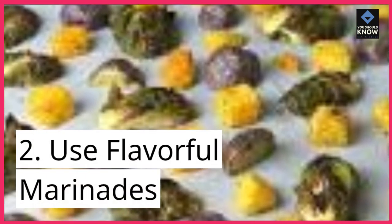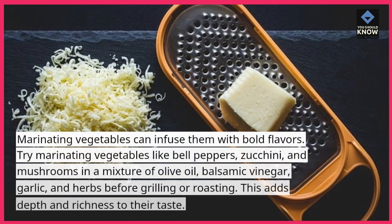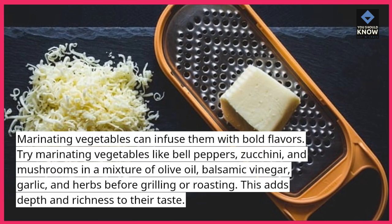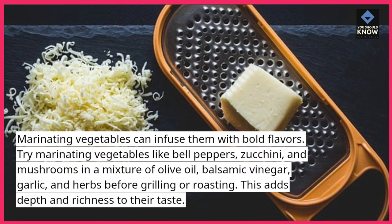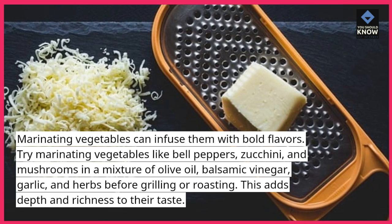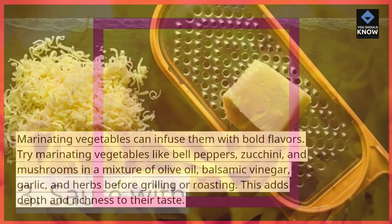2. Use flavorful marinades. Marinating vegetables can infuse them with bold flavors. Try marinating vegetables like bell peppers, zucchini, and mushrooms in a mixture of olive oil, balsamic vinegar, garlic, and herbs before grilling or roasting. This adds depth and richness to their taste.